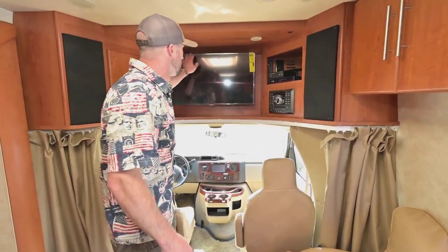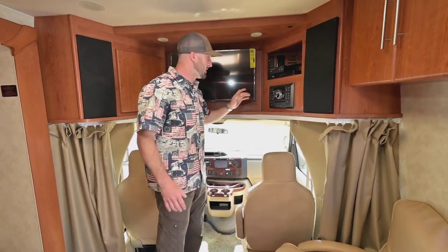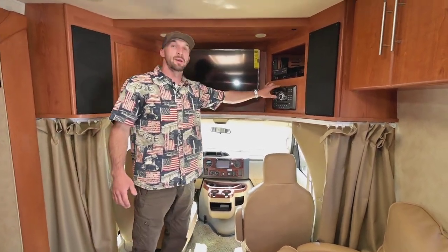Newer TV, that still has a plastic on it, but yeah, good size TV. I believe that's a smart Samsung TV. And then these entertainment systems are great.